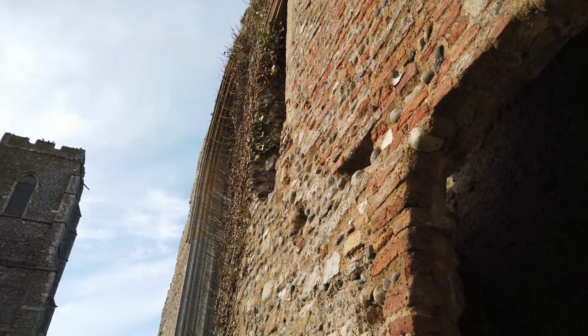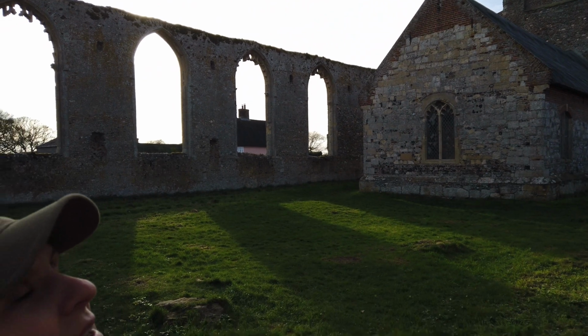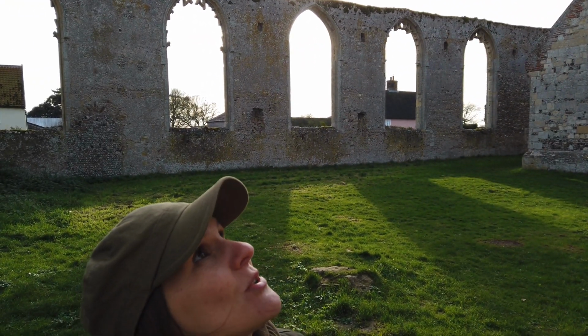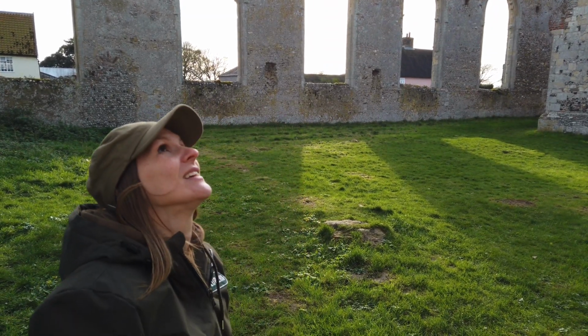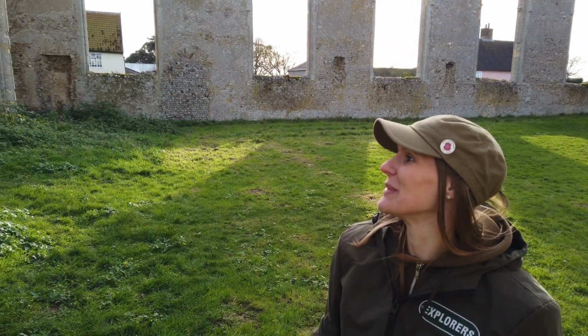We were trying to decide what it was, whether it was some sort of viewing platform, or somewhere private where maybe somebody rich went up there. Often the kings had their own little area, didn't they? But I don't think that was the case on this one.